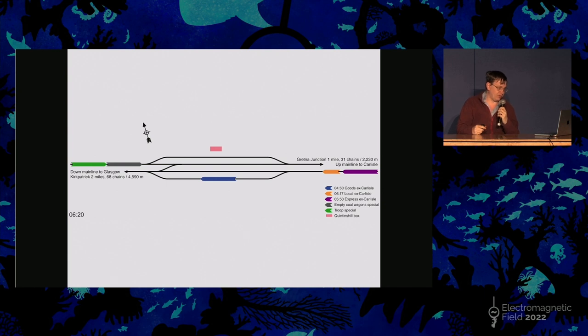The little pink box at the top is the signal box, and they had a double-track railway going to Glasgow and Carlisle, and they had loops on either side, so sort of sidings to put slower trains in. So, first of all, you've got the local train comes up on the main line. Now, what's he going to do with it at this point? The local train needs to stop somewhere for a while, but there's no space in the loop on that side because another train is already there because there were loads of extra trains because of the war. So he reverses it onto the other line. Now, that's not maybe what you would do every day, but it's perfectly safe.